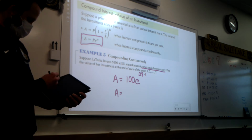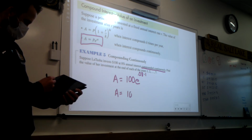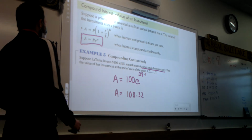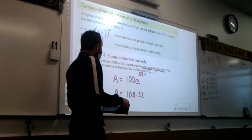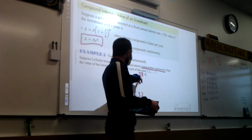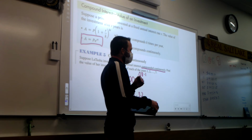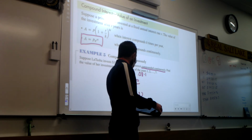What'd you get, Tao? 108. Okay, so after 1 year, she has $8.32 in interest. So what that's kind of telling us is that at an 8% interest rate, she compounded it as much as physically possible, and she earned $8.32.